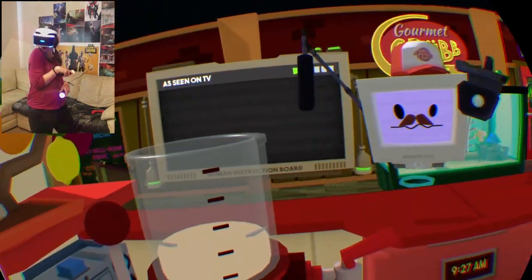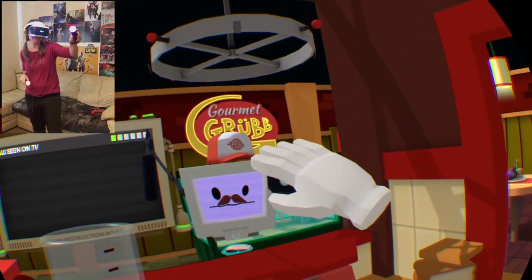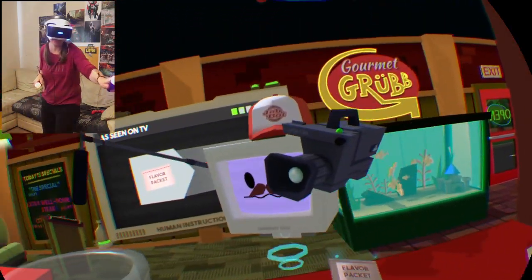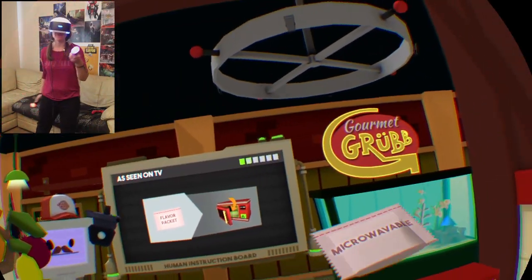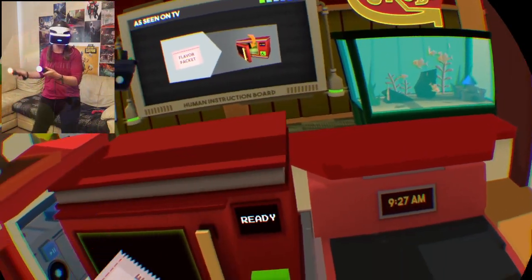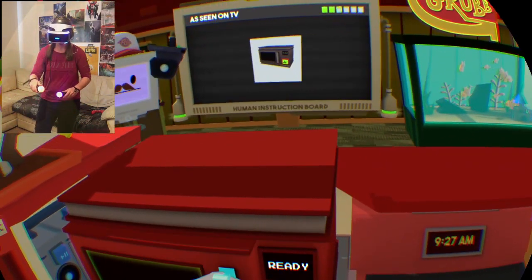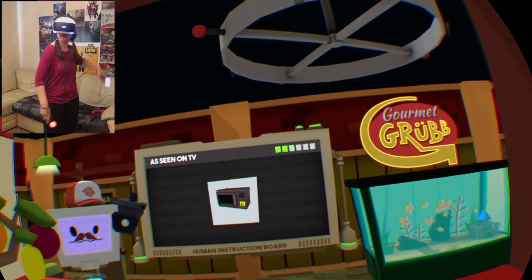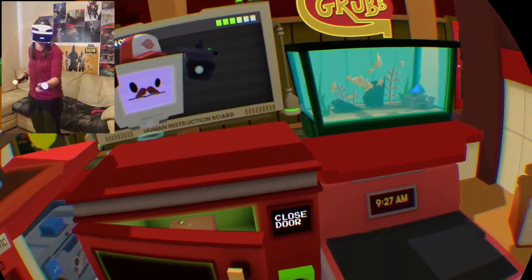Blender. Hey, okay. Great, that was good. Now let's get a shot of you putting this flavor packet in the microwave. Microwave. Bam. All right, it's in there. Close the door and let me get a shot of the microwave running. That's it. All done.